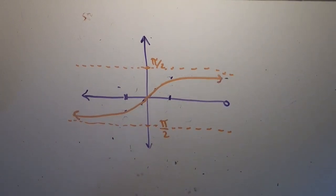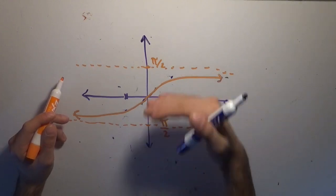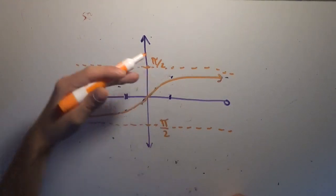And cotangent is very similar, right? In tangent, the numerator is sine, and we're going from negative pi over 2 to pi over 2. And in cotangent, the numerator is cosine, and we're going from 0 to pi over 2.